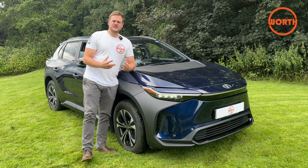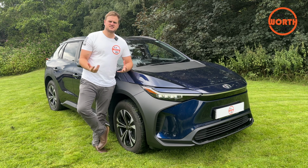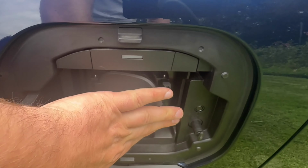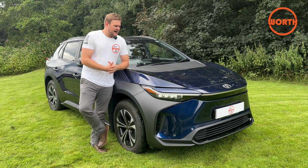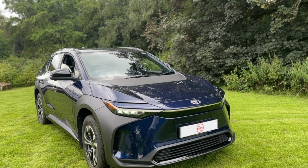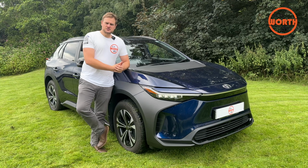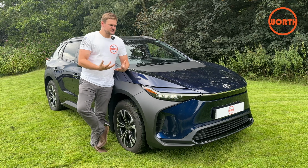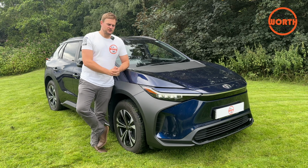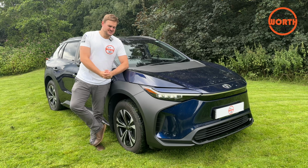So let's wrap up this video review on the new 2023 BZ4X. Yes, Toyota's surprisingly first full electric SUV. I do quite like the exterior design. It drives okay. I think everyday ownership will be absolutely fine if you can live with the range, but also the boot space as well in the back just isn't as big as some other rivals. However, there's plenty of space in the back. I don't think it's a bad choice at all.